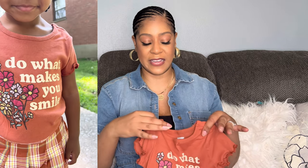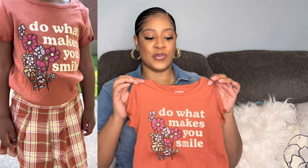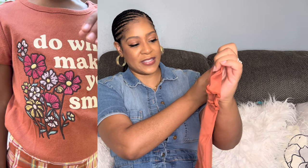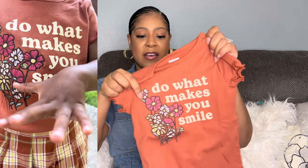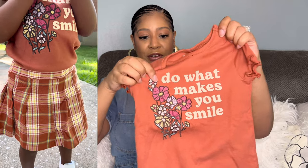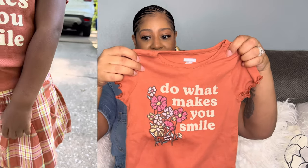Okay, so for the next outfit, I told you all that plaid is going to be the it pattern for this fall 2022. So this outfit, this is the outfit that I actually got in different sizes. So since it is a skirt and short sleeves, I wanted to get something that would fit her now. So I got the top in a 3T and this says, do what makes you smile. And I just love that the flowers are actually embroidered on the shirt. So super nice quality on this.